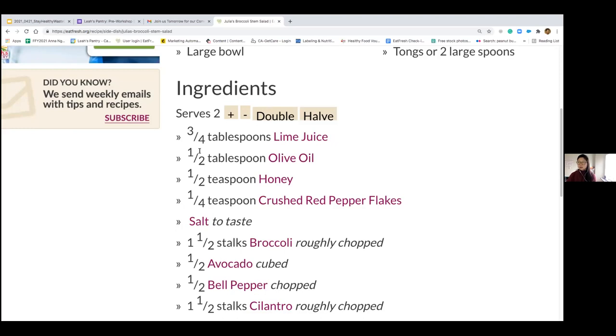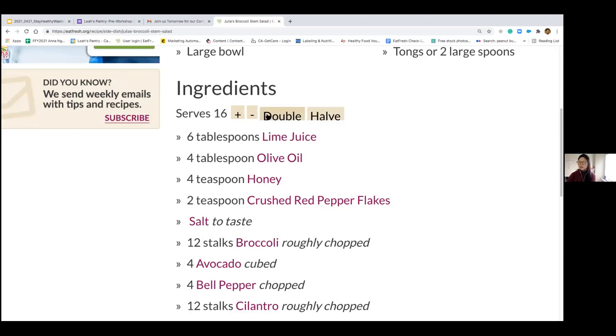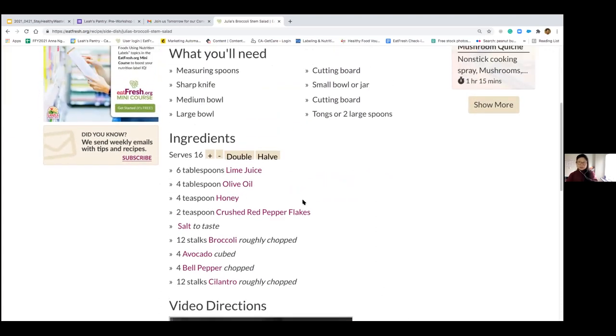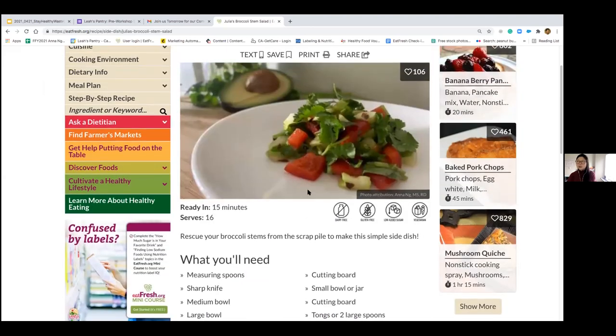So you can press this minus button and adjust how many servings you want to make. And all the numbers will adjust to how many servings you want to make. So it does the math for you, which is great. But if you have a lot of people in your home and you might need to feed 16 people, it also does the math for you. So really great feature, helps you specify how much you actually need for a recipe without you doing the math.